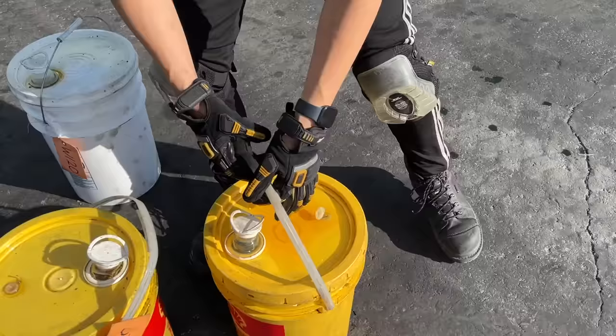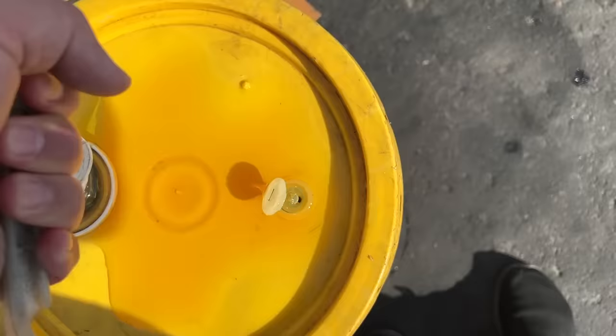Try to lift this up. Oh, dumbbells. Let me see. Oh Lord, heavy. So, oil?